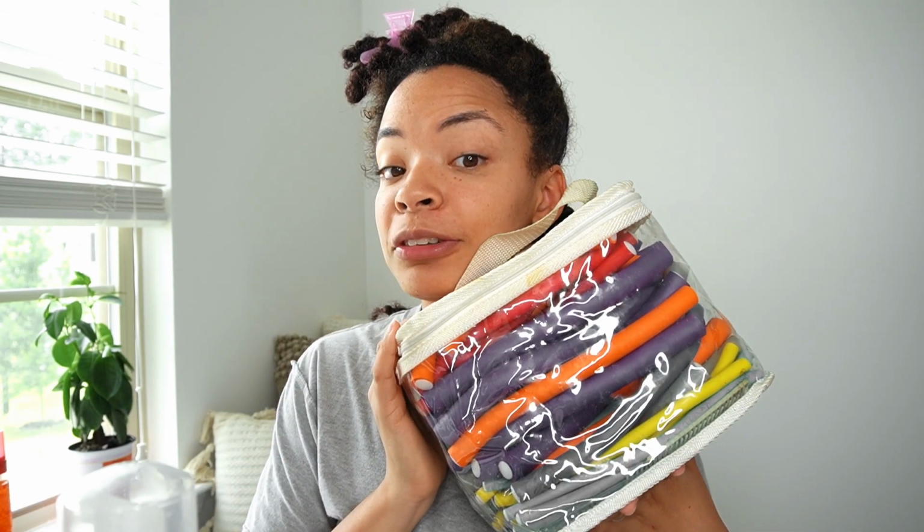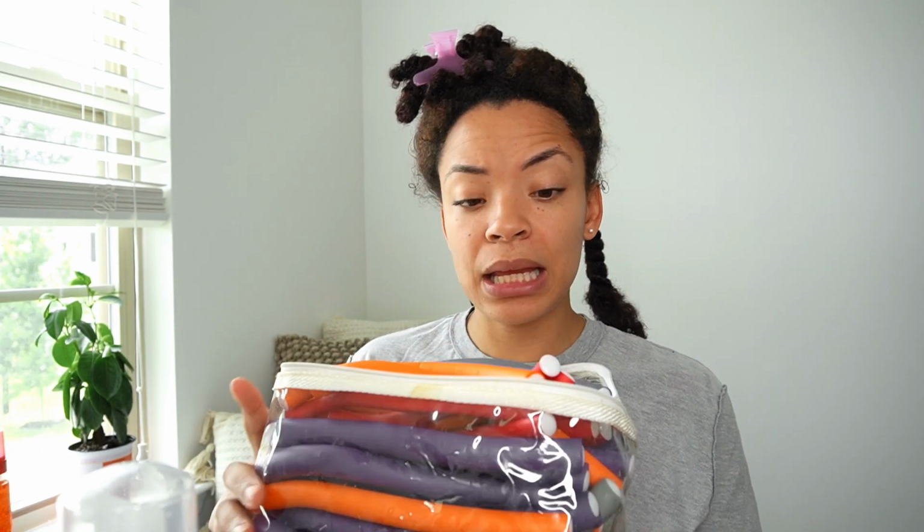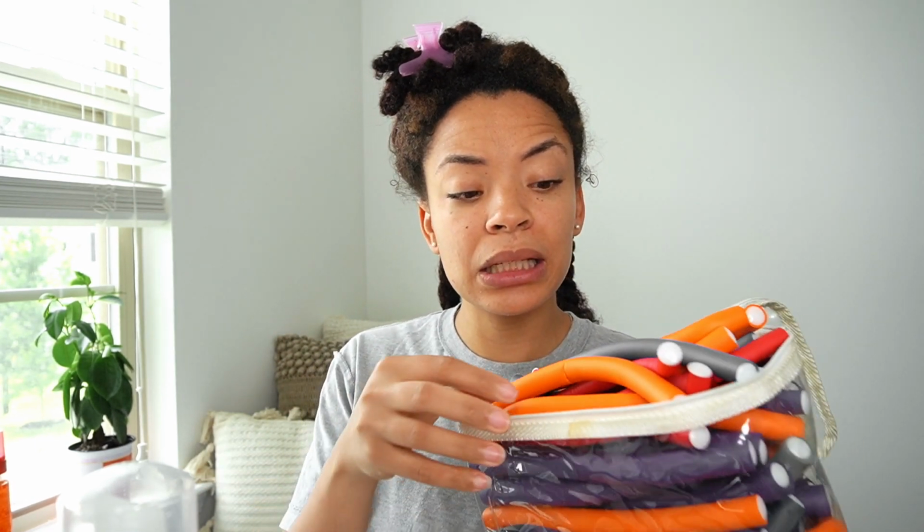Make sure you have your Denman brush, your foam, some extra clips just in case, and of course your FLEXI rods. I know somebody's going to ask, where did I get this? Wow, I bought this 9 years ago. And I don't even know where I bought it. I can't even tell you. Just Google big FLEXI rod pack. That's all I could tell you. So I've had this for like 9 years. You'll just need some of these and that is it. Just make sure that they're washed and clean because sometimes the old product stays in it. We don't want that. So we're gonna get started with this half.